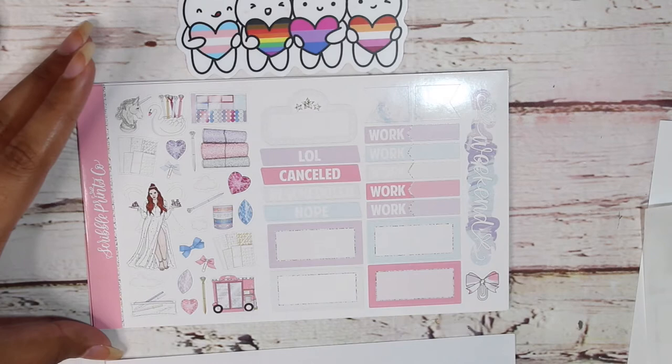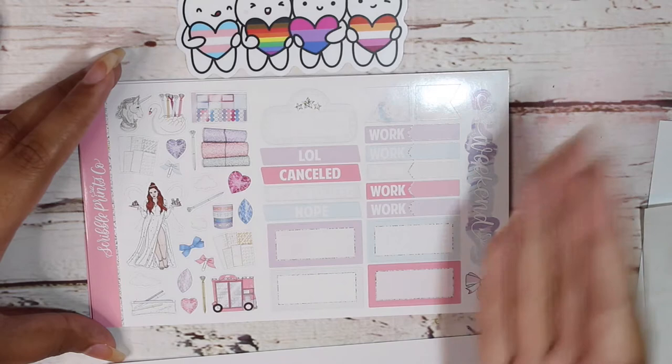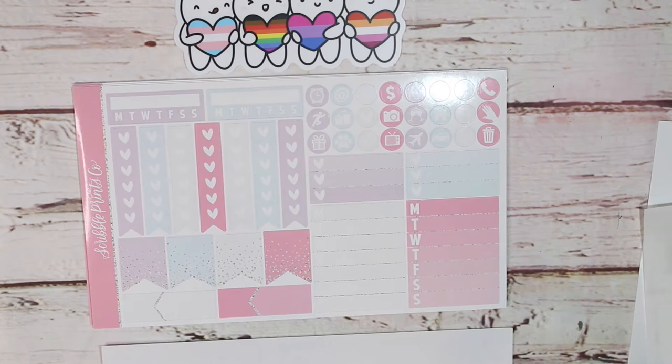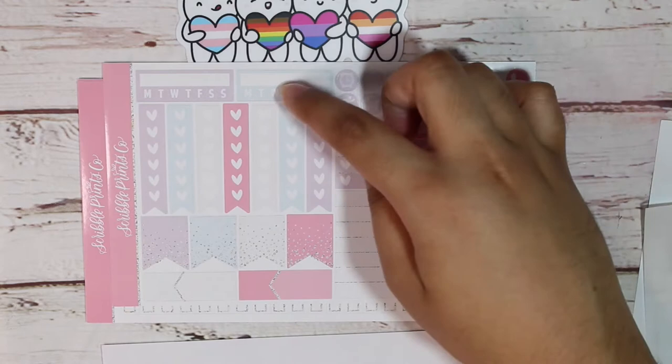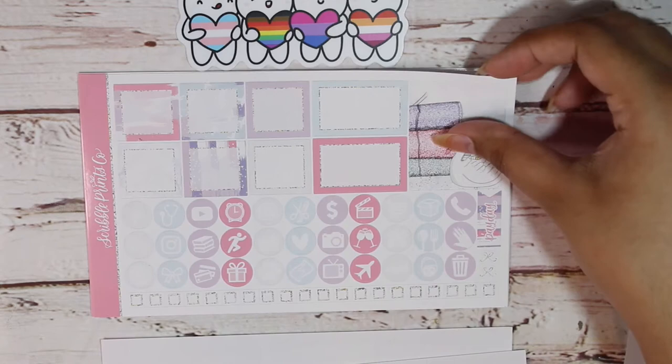This is an older format, so I think this is 2 or 3 formats back when the weekend banner was still on this side instead of over here. So there's that. And then you have sidebar stuff, icons, flags, what are these, habit trackers, all of that. And then you have the extra full box, some checklists, payday, bows, weirdo square boxes, squared off half boxes, and then the large icons.